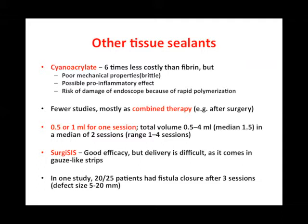For cyanoacrylate, the volume required is also less, about 0.5 to 1 ml for 1 session. Surgisis also has good efficacy, but here the problem is that the delivery is difficult because it comes in gauze-like strips.